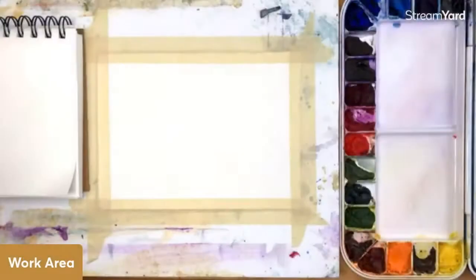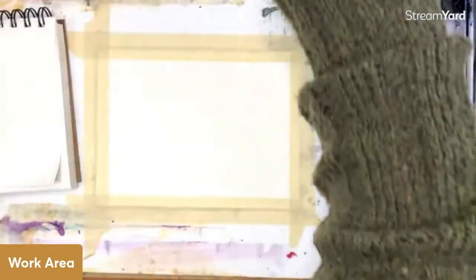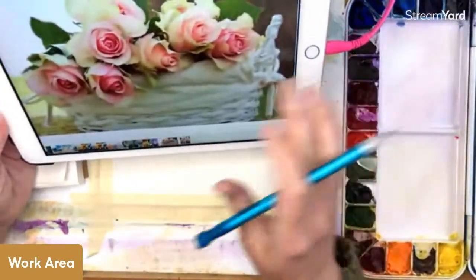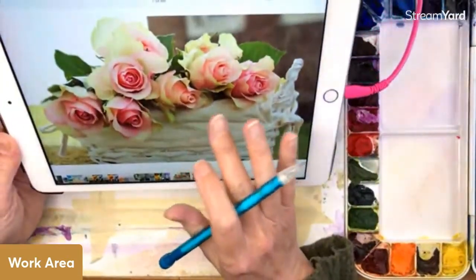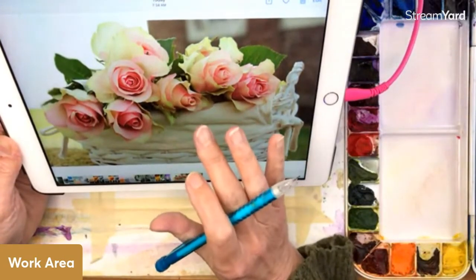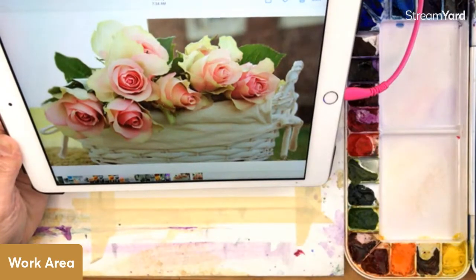Okay, all right. So I'm going to switch over to the work area and just show you a couple of things, and then we're going to jump into the demo. Let me get this up here. Let's look at the photo that I shared with everybody. This is the photo, and everybody should be able to download it and definitely work with this. I'm not going to paint the whole thing today.